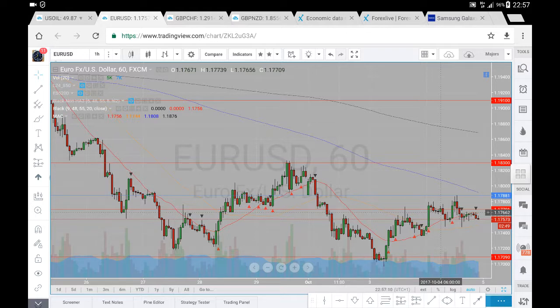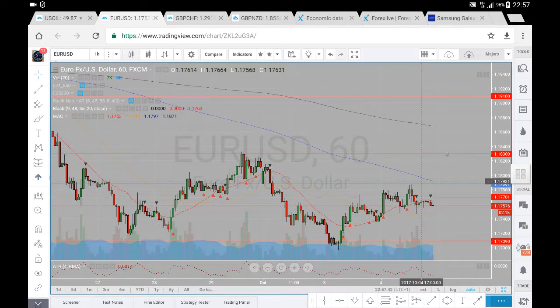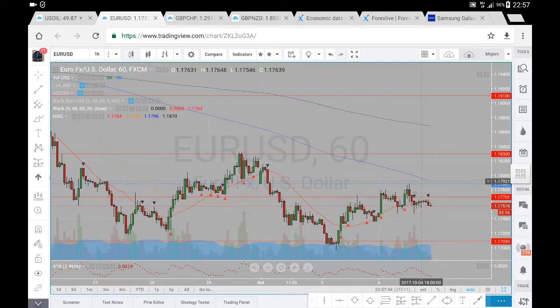And we've gone back up and tested the 1770, pulled back from it all the way down to this 20-period moving average, similar to where we've pulled back to previously. Hopefully this will be shown on the old charts. So we pulled back down to the 20-period moving average, bounced back up from there to retest the 1770, sold back off to test the 20-period moving average. So this 20-period moving average does appear to be providing dynamic support over the last couple of days or so. Well, yesterday and today.